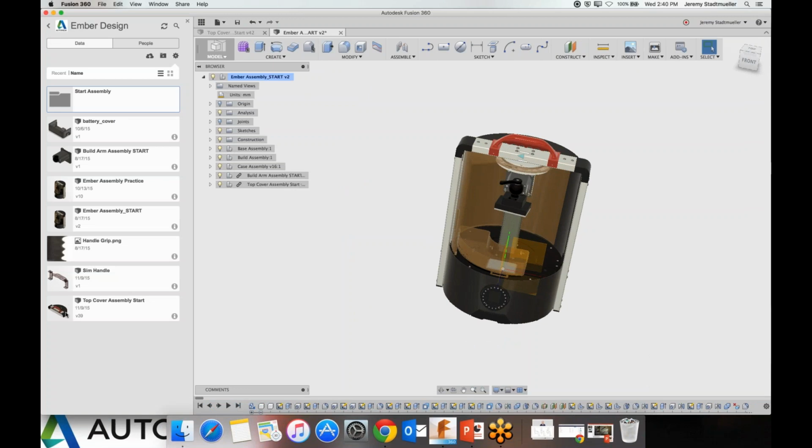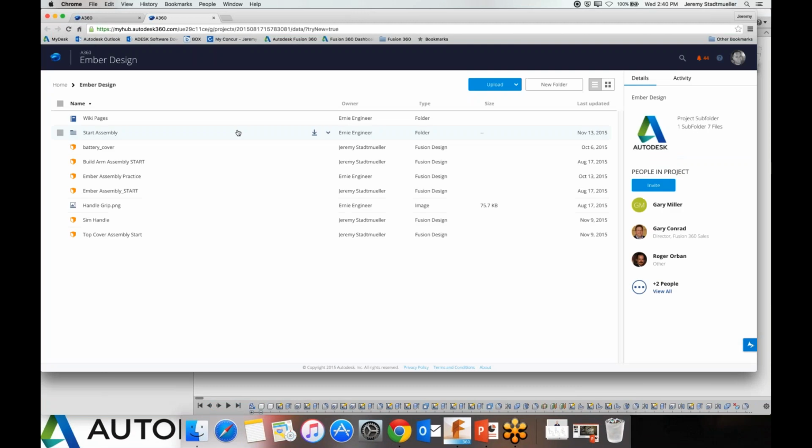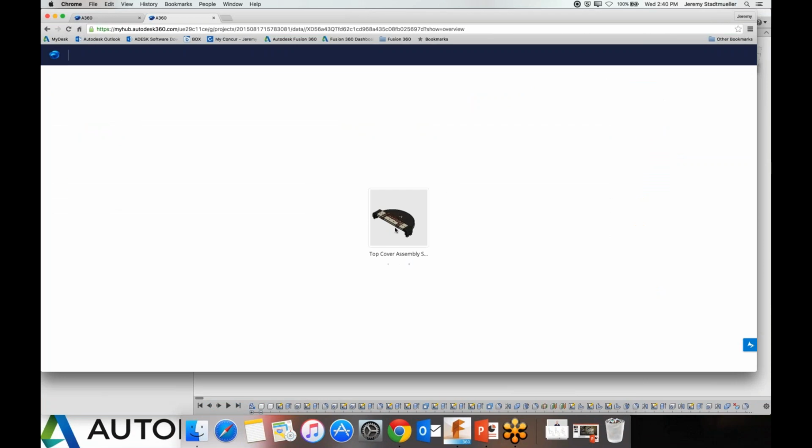The preview's already updated with the handle that I've got here. I haven't saved the assembly yet, so it hasn't. But let's go ahead and take a look at what this looks like up on the cloud. So here's Google Chrome. In Google Chrome, here's the top cover part that we just worked on. In fact, it'll tell me. Here's the preview.